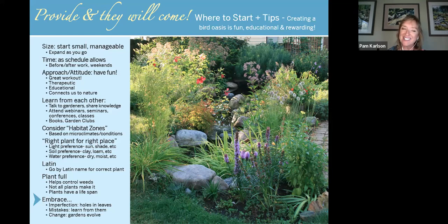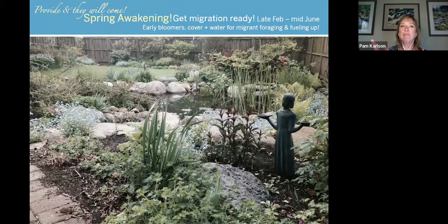And then embracing imperfection, because planting native, you're planting plants that are host plants to caterpillars and insects, which is great. You'll get holes in leaves. So that is a sign of success, the imperfections. And then mistakes, just learn from them. And when I make mistakes, I tell my friends about it so they can learn. And then change. Gardens are ever evolving. Your taste changes. So I'm going to move now into the seasons and go through some plants that are my favorites and that do really well in our area.